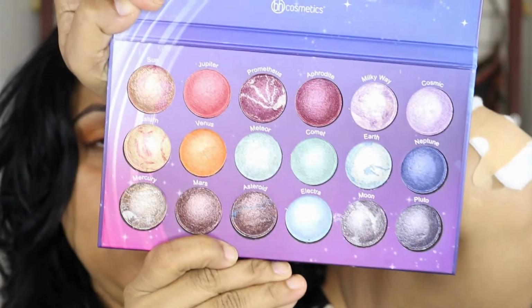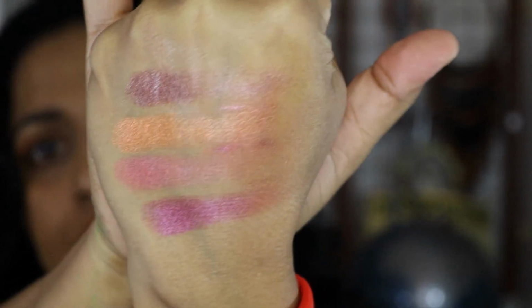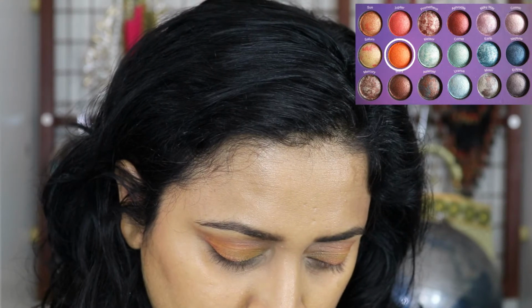Let's get into the Galaxy Chic palette. Shadows in it are transparent almost to some extent, but very high shine. I'm gonna pick up the orange on a pencil brush.